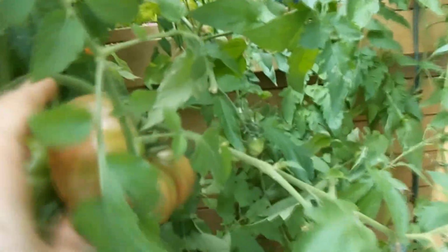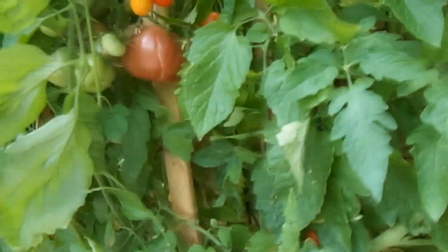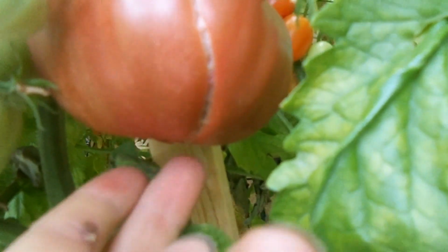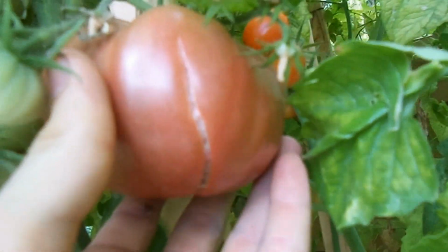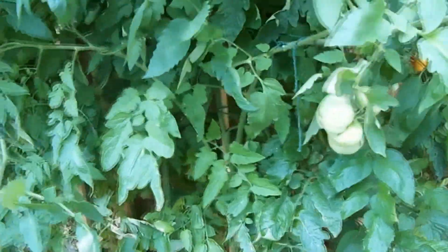This is the largest black Krim in the whole patch. This one here is going to be harvested today. This split was just from today. And this is what happens when you let it keep growing after it's ready to be harvested. You can tell by how soft it is, this thing is completely ripe. Now there's a lot more black Krims coming in, and there are multiples ready to harvest.